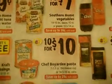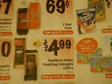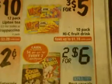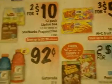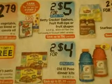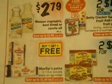Let's see, there are Blinkies out. There's also Peelys out for the Chef Boyardee. Betty Crocker, printables, and of course in the insert.